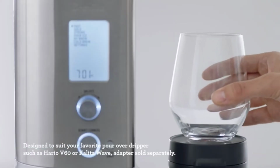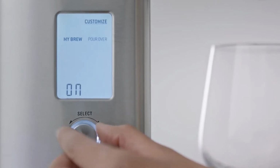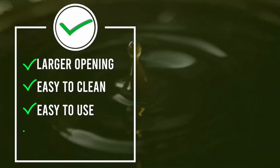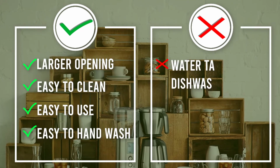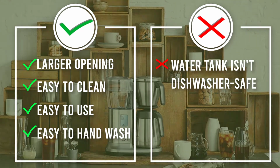Because the lid flips up to access the water tank and basket, you may need to pull this machine out from under your cabinets when it's time to fill the tank and basket, but that's about as difficult as things get with the Precision Brewer. Unlike the thermal carafe, the water reservoir isn't dishwasher safe, however, its larger opening makes it easy to hand wash.